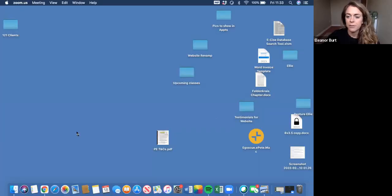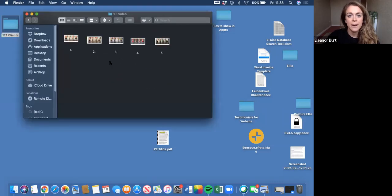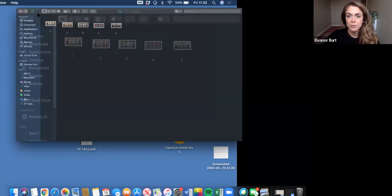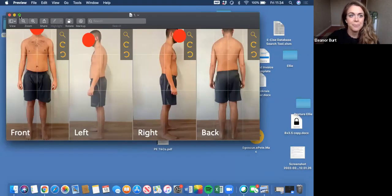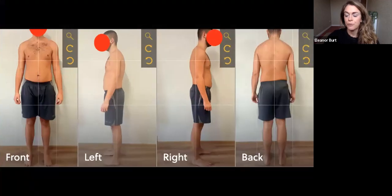Let's share my screen. Oh, I thought I had the right thing up. That's a really good start. And we're going to bring up the postures that I have prepared in front of me here. So I've got 5 people's postures that have been sent through to me today.